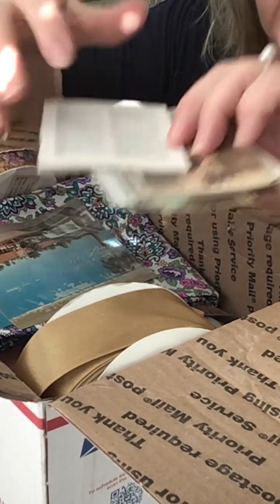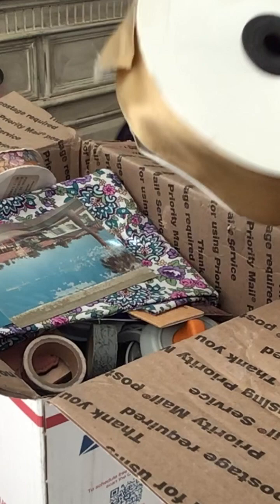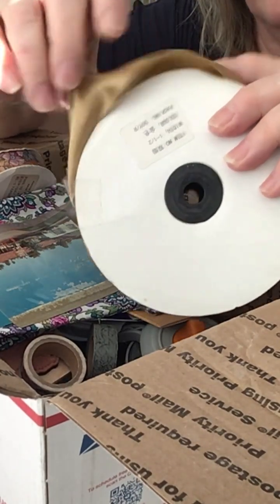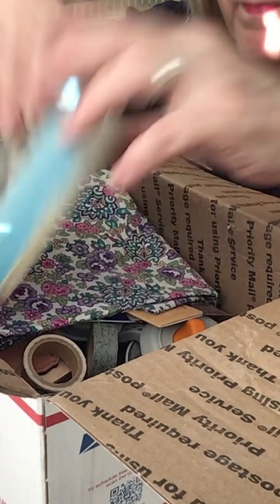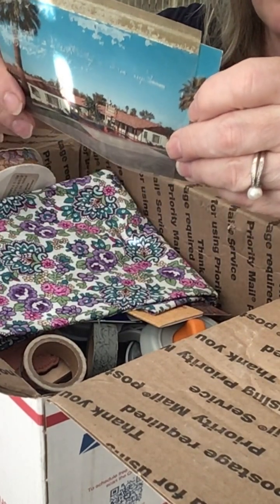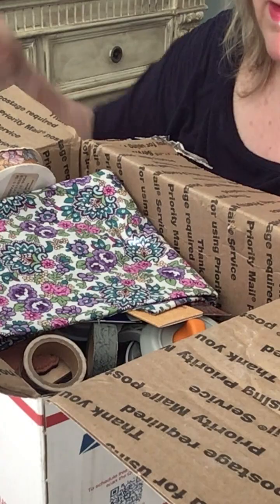I was gonna dump this out on the table, but I think it would be too crowded. I guess we can get some of it out. Here's some nice gold ribbon. Gold is one of my favorites to create. An old postcard of the Cabana Lodge in Phoenix, Arizona. Wonder how many people have been there.